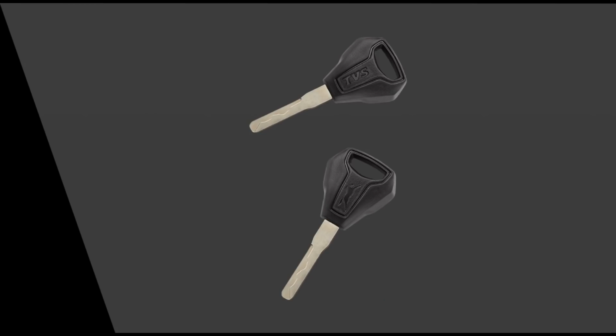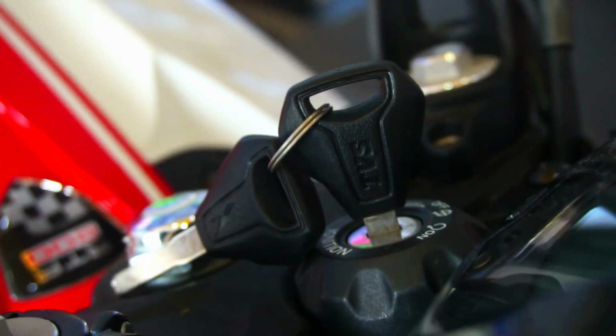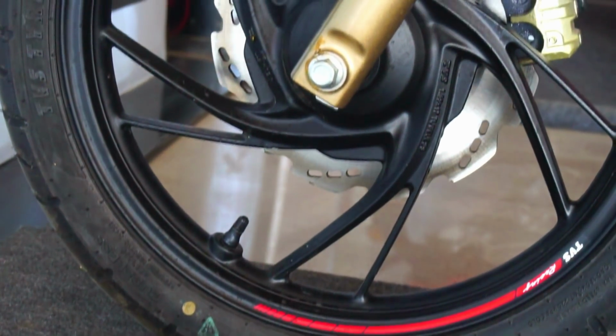Now talking about the technology, the RTR also offers a wave bite key which is programmed specifically such that your bike cannot be stolen using a duplicate key. Now the Pulsar doesn't offer such a feature.